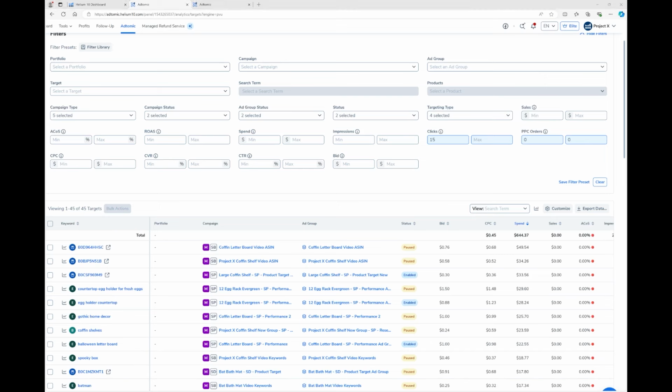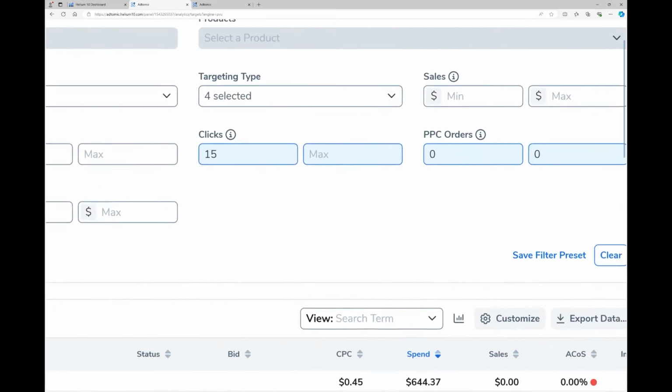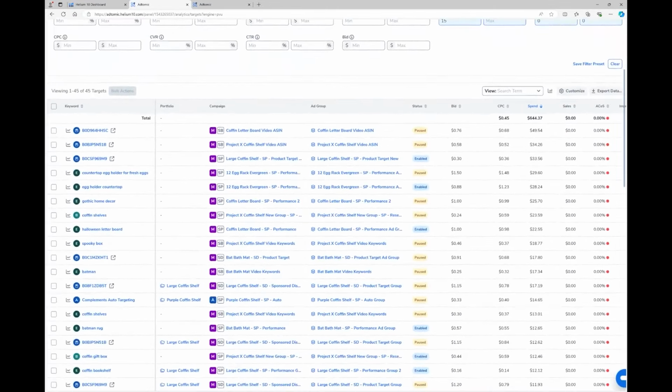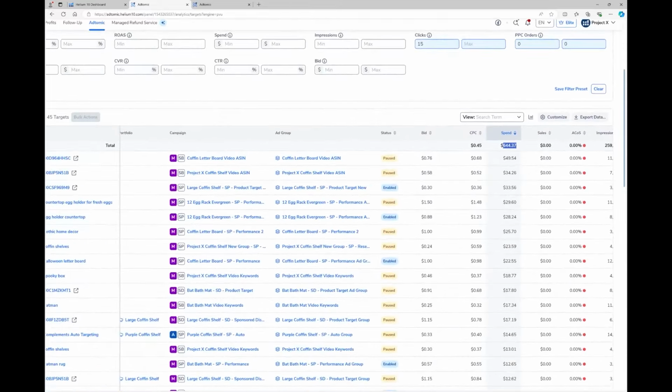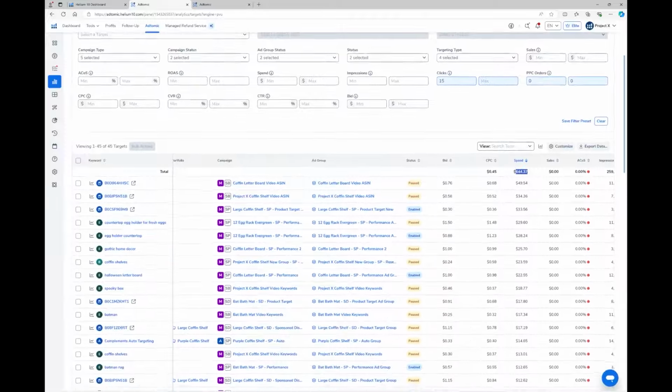Whether we're in Ad Console or in Adtomic here, you need to do a query: 0 orders and 15 clicks. A lot of this stuff I've already taken action on because I am somewhat monitoring this account. This is a real account, guys. It's not dummy data here. But you can see that overall, there were times where I didn't catch it. There was $644 of spend on products or targets that I had at least 15 clicks on where I got 0. A lot of these, as you can see, I paused.